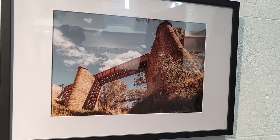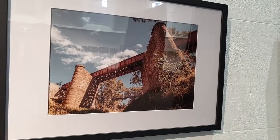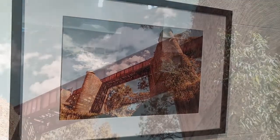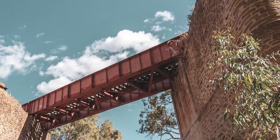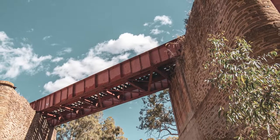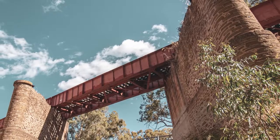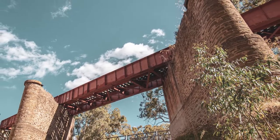I just chose this one because it kind of is an icon of Gawler. Gawler is quite famous for its bridges, and this was another case of tumbling down the riverbank, getting down nice and low with my 10mm and pointing up at the sky, and capturing this nice picture of the bridge here.